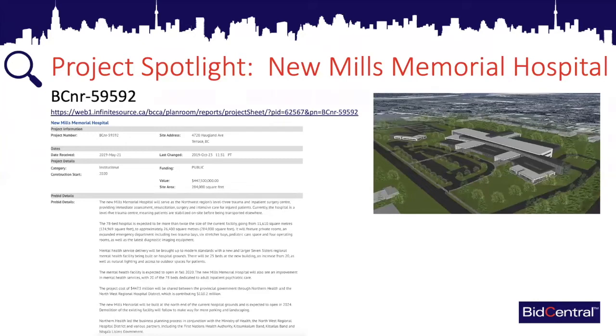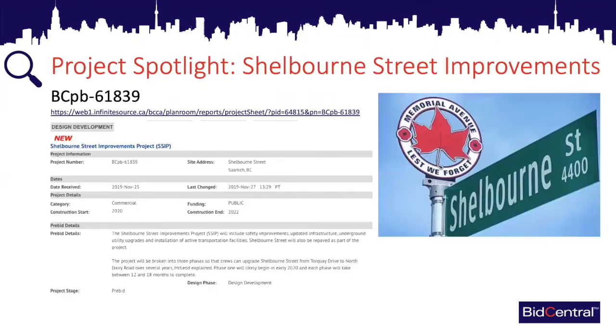Awesome. What else have we got here? On the island, we've got the Shelbourne Street improvements. Yeah, this one's kind of neat. This one's just to make Victoria even prettier than it already is. I thought everybody on the island would like this one. Definitely. Very cool.